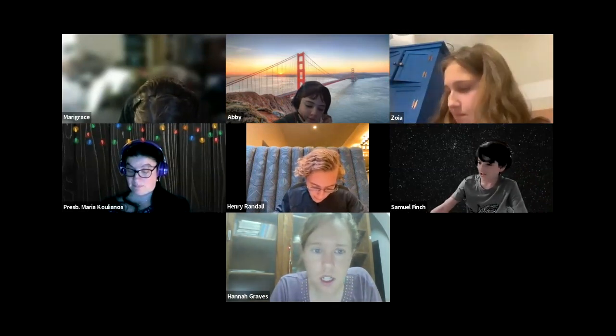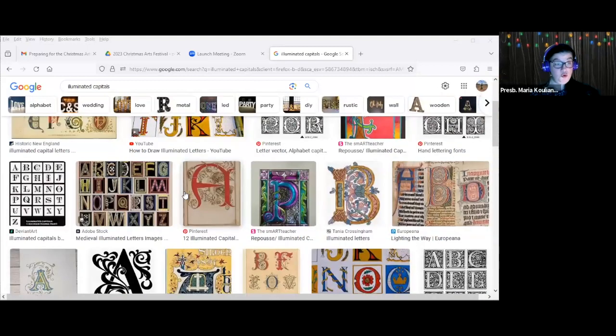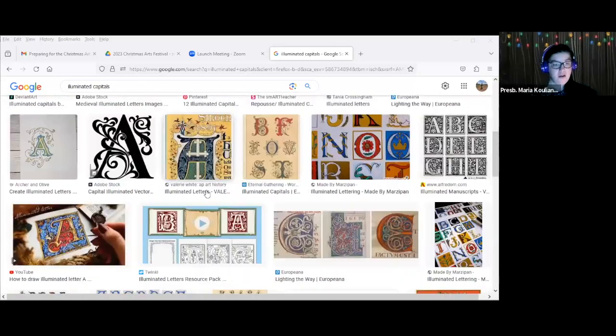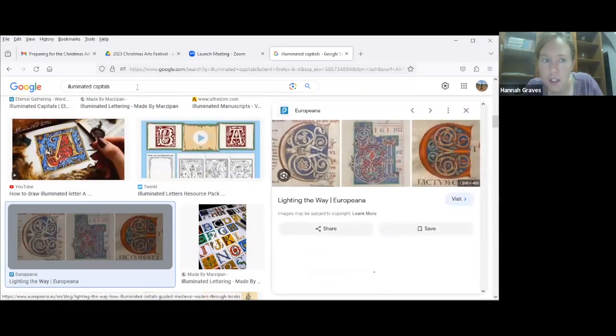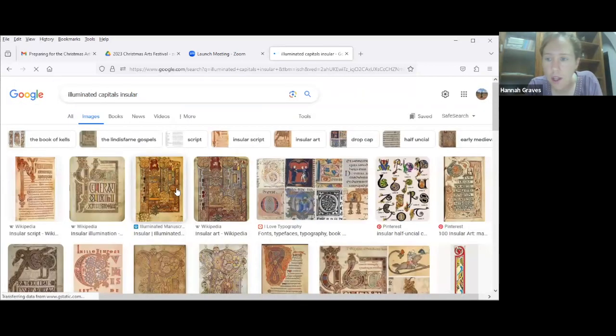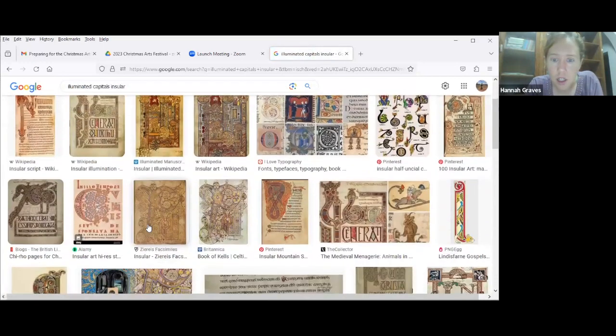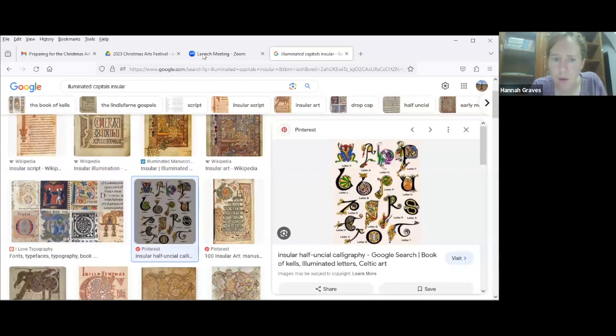Here we are. So I'm going to share my screen. So you can choose, right? If you just Google illuminated capitals, you get all of this beautiful inspiration. I personally love the insular style manuscripts. Insular just means that it's from the British Isles, like the Book of Kells, the Book of Lindisfarne. You see these incredible curly letters with all these colors, lots of jewel tones. So if you're interested, since you're done, you could find some letters for the M and the C and do a medieval style Christmas card.